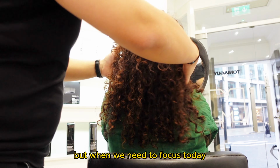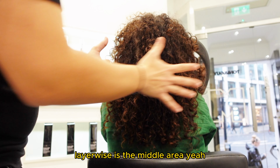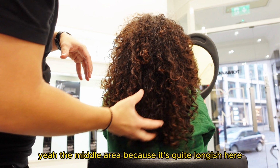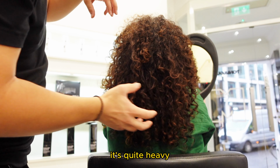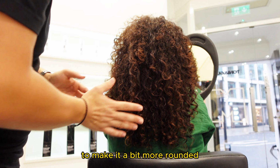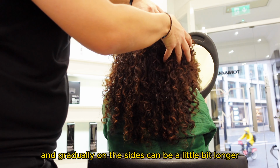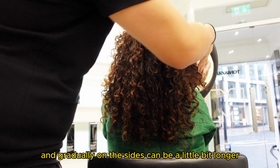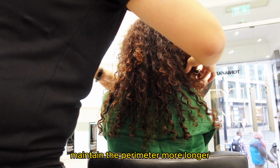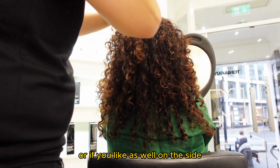But what we need to focus on today, layer-wise, is the middle area. The middle area, because it's quite longish here, it's quite heavy. We need to focus on this area to make it a bit more rounded. What I mean by rounded is that in the middle we can go a little bit higher and gradually on the sides can be a little bit longer. But we maintain the perimeter longer, and also you can wear it in the middle or, if you like, on the side as well.